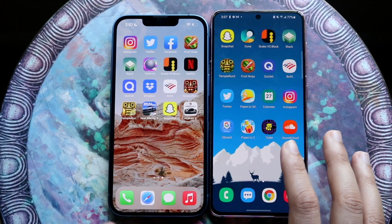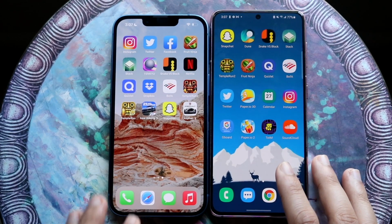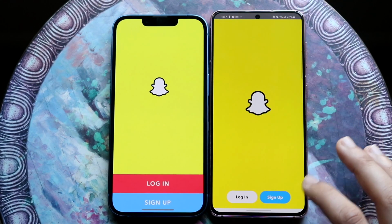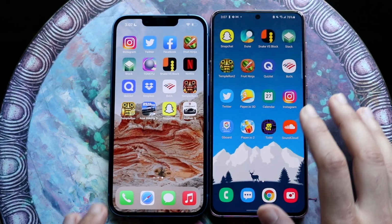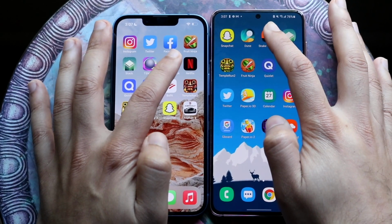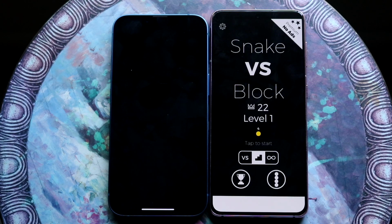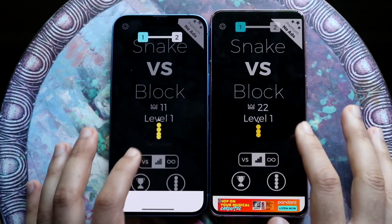Hopping out of here, as always, I have a bunch of these third-party apps we can go and get into. Let's do Snapchat, 3, 2, 1. And for some reason, it didn't want to open on the S21, so we'll kind of leave that one in the background. Snake vs. Blocks, 3, 2, 1. And the S21 was actually the faster one there.